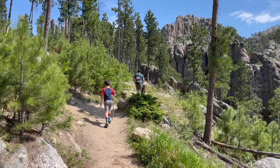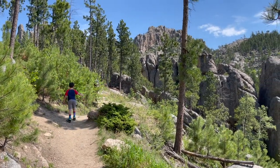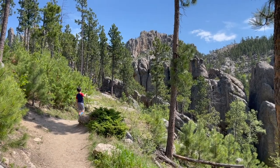Yes. And speaking of spires, we did this hike in the park. Well, I say we loosely, and we'll get to that in a second. We did this hike in the park called Cathedral Spires, and it was beautiful. It was forest on one side, those needle rocks, those jagged rocks coming out of the side of the mountain on the other side.